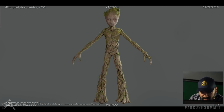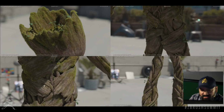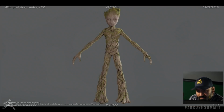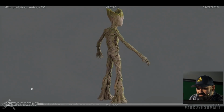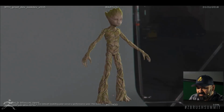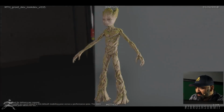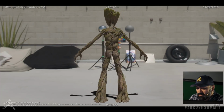Here are also some lighting tests, or some close-ups of the rest of the details once it was finally textured. Here's a turntable of some of the different lighting environments we put him in to make sure he was going to work, especially because he has a few different scenes where he's inside of a spaceship. It's pretty dark. But then there are other scenes where he's fighting Thanos. He's outside in the daylight.